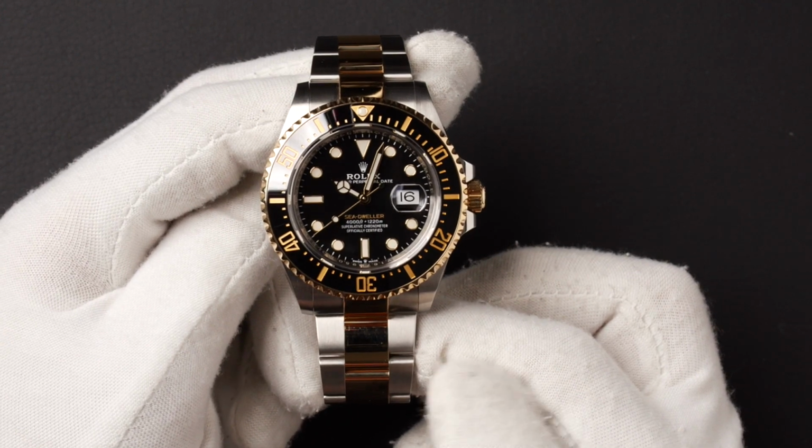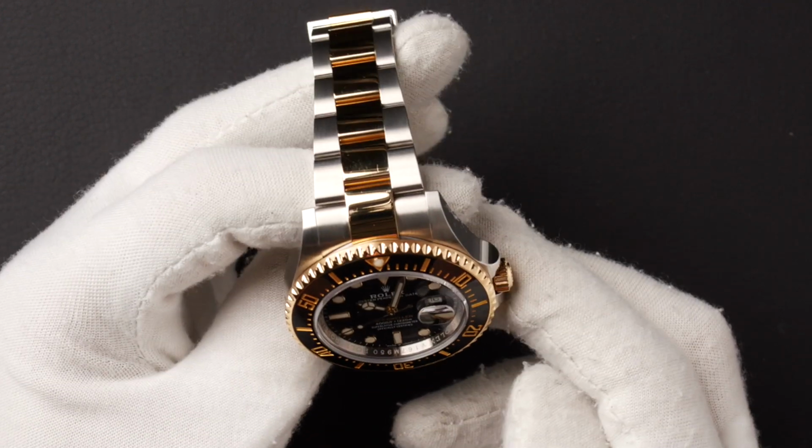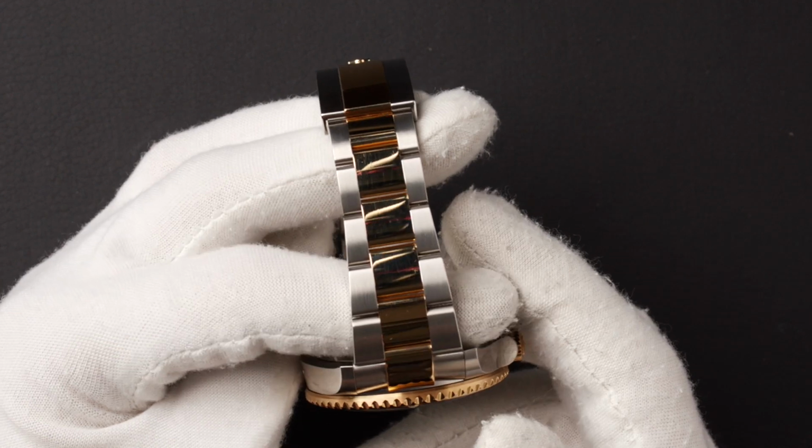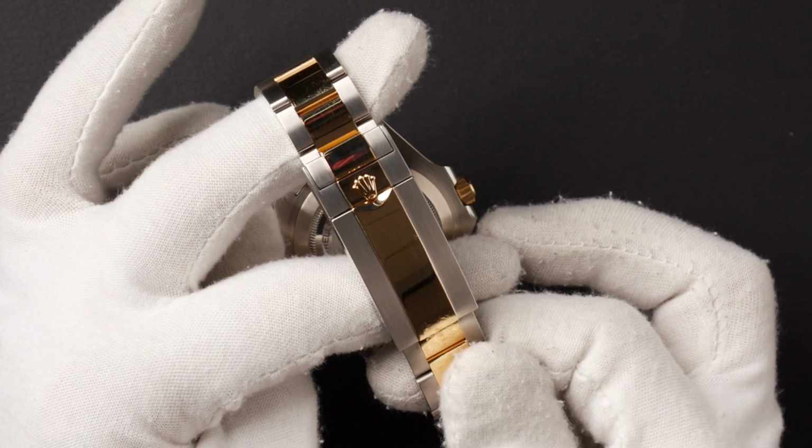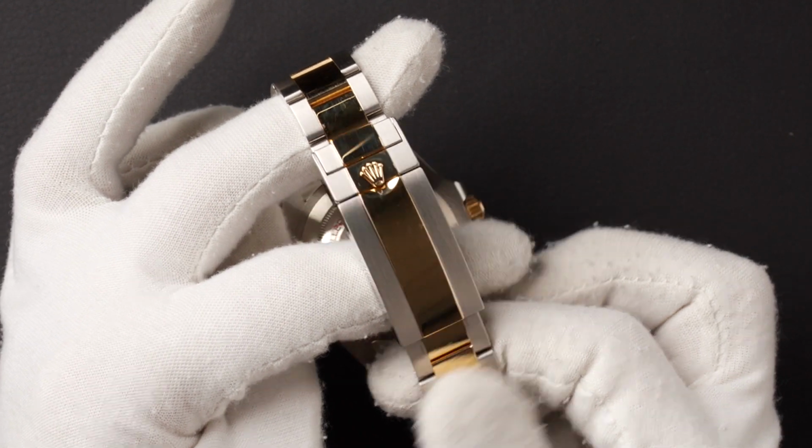The characteristics include a stainless steel and 18 karat yellow gold Oyster bracelet with a folding Oysterlock safety clasp and a Glidelock extension system.